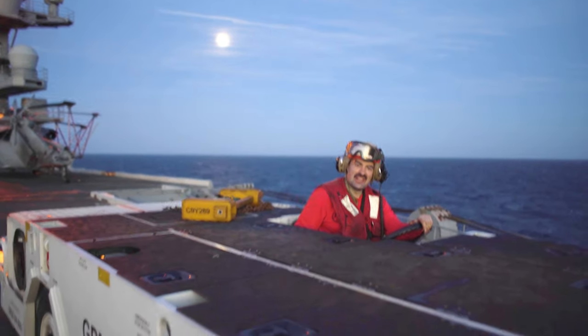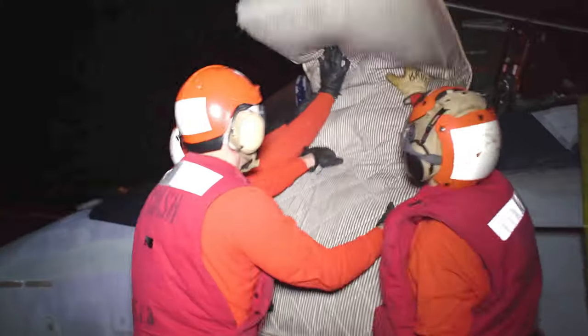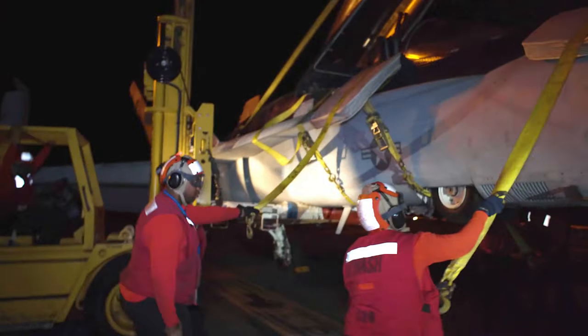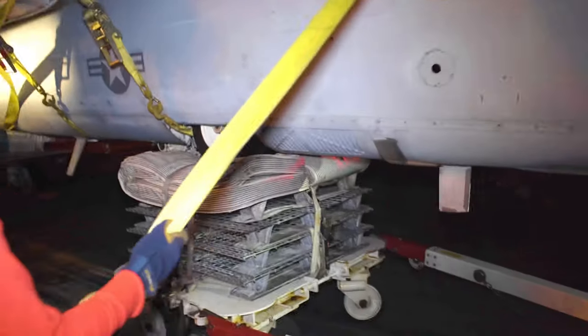My name is AVH2 Justin Shepherd, and I'm at the Crash and Salvage Outpost. Phase two is a salvage operation that we utilize to remove a partially mobile aircraft out of the LA. We do so by using a forklift and a finger boom attached to that forklift, and we'll pick the aircraft up, put one of our dollies underneath the wheel to replace that wheel, and then we will tie the aircraft to that dolly and then tow the aircraft out of the LA.